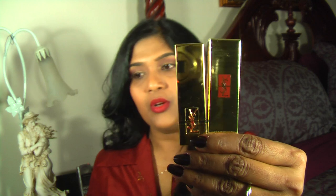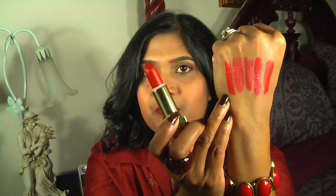Next lipstick is from YSL. It's called YSL Rouge Pur Couture The Mattes. It's a matte lipstick, and it's called Rouge Rock number 203. Oh, this is such a pretty lipstick. It's a matte lipstick. I think so many skin tones can pull off this kind of red matte lipstick. Okay, and this is the swatch for it, guys.